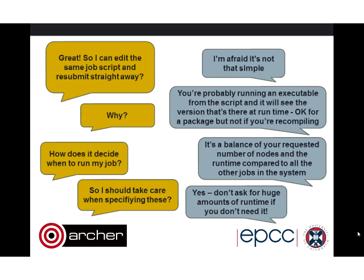Because the only information PBS has about how to schedule your job is what you tell it. You say how many nodes you want and for how long. And if you say it's going to run for 30 hours, if it actually runs for 5 minutes, well, PBS doesn't know that. It schedules based on your stated requirements. So that's quite important.